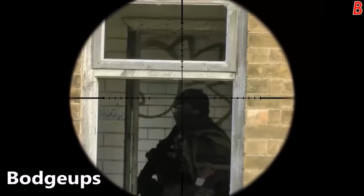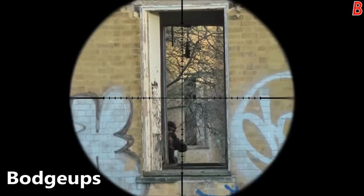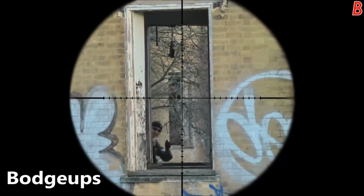And if you've seen some of his videos before, you'll see some of the crazy hits that he's able to pull off, but that's what to be expected of a rifle that's been used for so many years by so many players around the world.